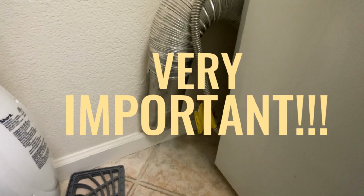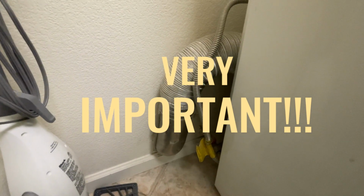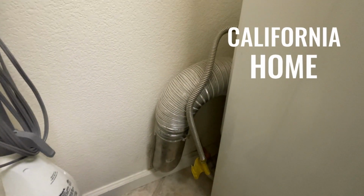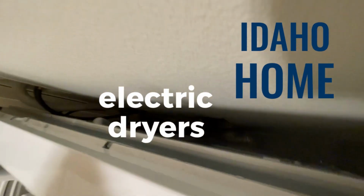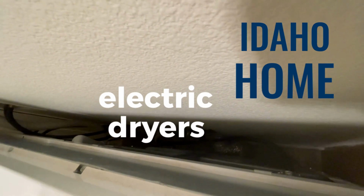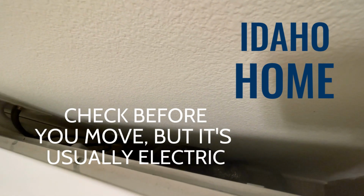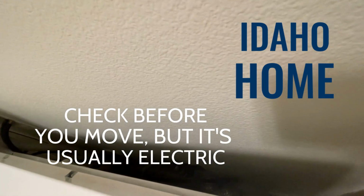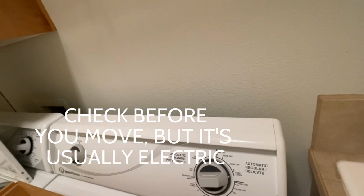So this isn't very exciting, but it's very, very important. You are used to gas dryers in California and other places, but in the Boise area, it is almost all electric dryers. You can't see down there very well, but it's an electric dryer. So just make sure that you get an electric dryer before you move in, and electricity is much less expensive here than it is in California.